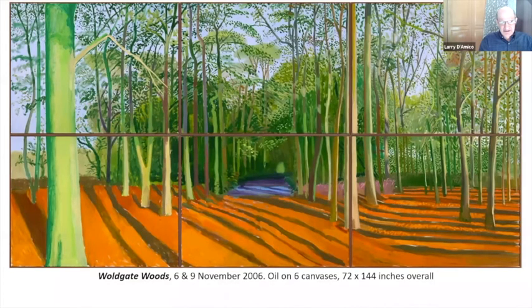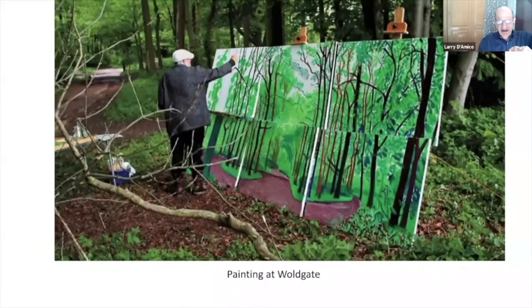And here is one of his wonderful pieces that he's been doing since around the 2000s, where he's actually going out into nature and painting these paintings. So each one of these panels is 36 by 48. And here's the man out in the woods painting one of these paintings. So he actually goes out there. He's got a crew that gets him out there and sets him up, but he actually goes out and paints these paintings in this area in the north of England, near where his studio is.